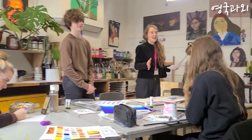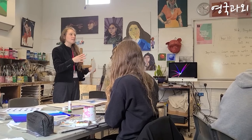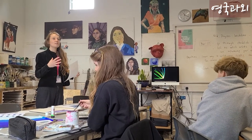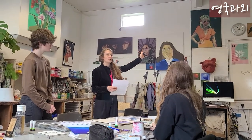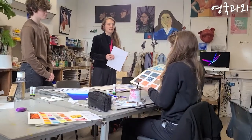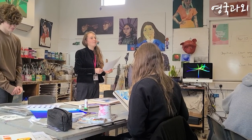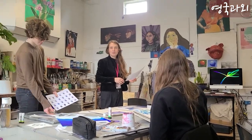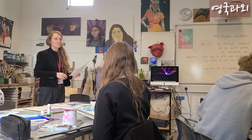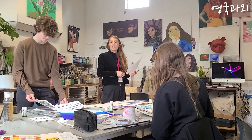That means they are using all of the developmental work that they've done, all of that material experimentation, and they're using that to develop a piece. Animation and film and Photoshop. And each of us kind of dabbles in sculpture and printmaking as well. Textiles, maybe? Yeah, our lower years teacher is actually a specialist in textiles.